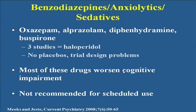Other drugs that have been used for behavioral symptoms in dementia include benzodiazepines, other anxiolytics or sedatives. There have been some very small studies with trial design problems that have found that these might work similarly to haloperidol. But most of these drugs worsen cognitive impairment. Diphenhydramine is on the Beers list. They're very clear that this is not safe for older people to receive. That's Benadryl, one brand name. It's in a lot of cough and cold products, in a lot of over-the-counter sleep medications. And this can really cause somebody to become delirious, confused, and have other side effects.